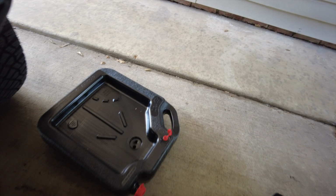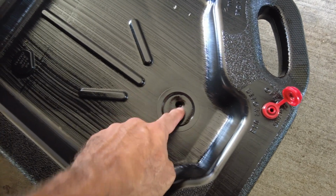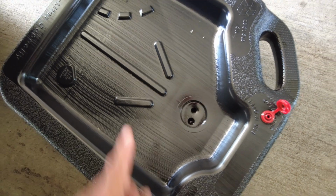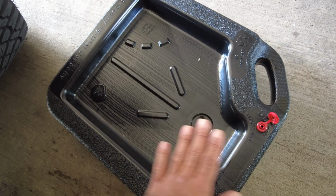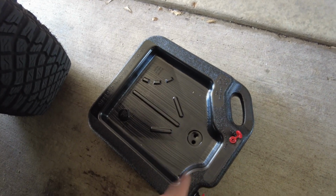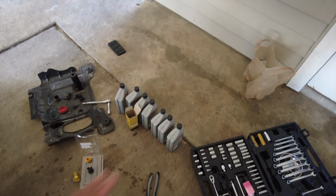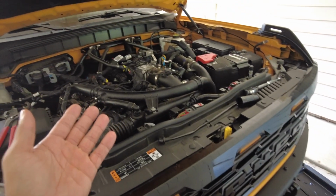But before we do, this was what I was talking about with the drain pan. These little holes right here, just wasn't enough space for it to get into the actual reservoir, and it started overflowing on itself. So I made a small little mess in here, which I got some kitty litter to actually clean that stuff up. So make sure you guys have a good drain pan. But let's go ahead and put 7 quarts in here, because that is what's recommended for the 2.7 liter V6.